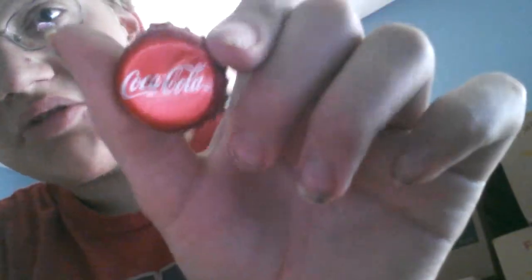So far at 16, but I also got a Coca-Cola cap, which I was so hoping to use for a new Coca-Cola cap because it'd be perfect. Yeah. So 26 unflat caps. All those. And, oh, let me show you.